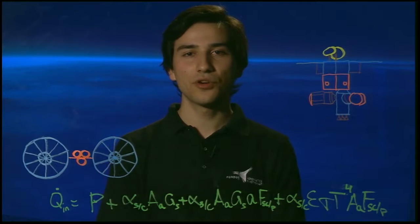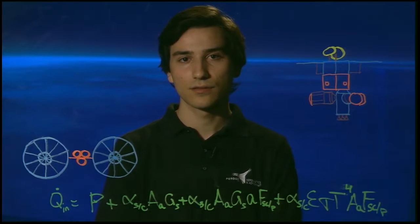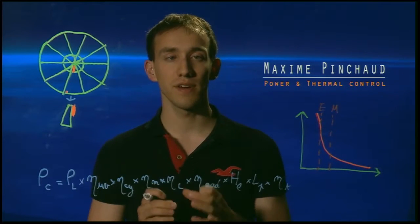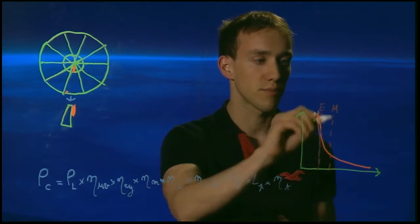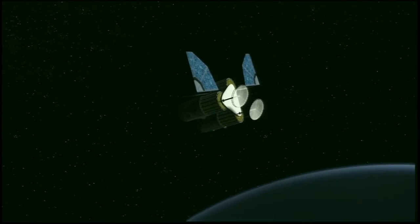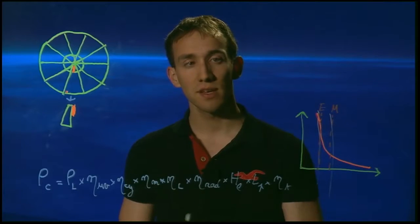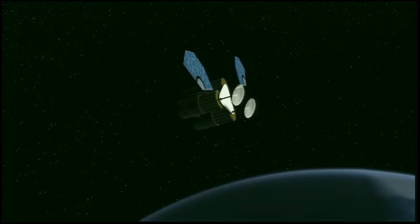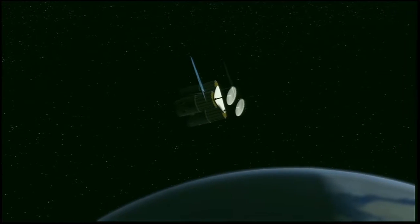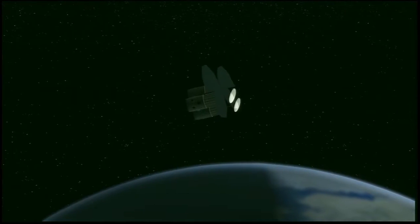In order to meet the 280 kilowatt power demand, we will employ 2 ATK solar panels. Around Mars, the solar flux available is only 40% of the solar flux available around the Earth. These solar panels are circular and flexible. This design allows them to be very lightweight and to have very little storage volume. These flexible wings are 28 meters in diameter and are capable of folding up like a Japanese fan in order to fit inside a small fairing for launch.